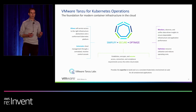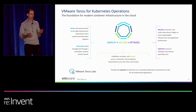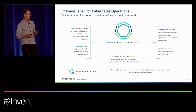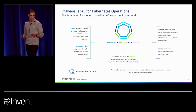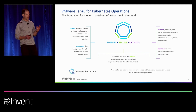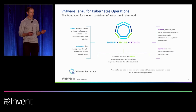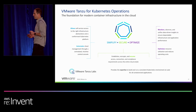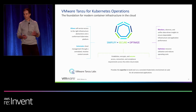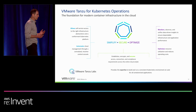TKO is built on and provides a lot of automation out of the box, and I'll be showing you more and more of this as I go through the slides and also do a demo. But it's built on and provides a ton of automation, because you really can't have self-service without this automation, right? For security, TKO provides the controls to help teams establish and enforce a consistent security posture across their distributed environments. As Sam mentioned, there's that goal to shift left. Well, TKO provides the tooling to actually make that happen.